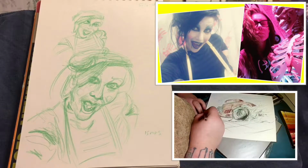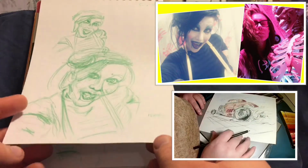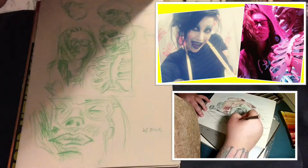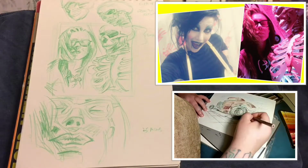Now you got my friend Jesse, the clown from The Devil's Rejects. I can't think of the title, but she had cosplayed as him, and I tried recreating it. Not quite as good as I'd love to, but you gotta try.